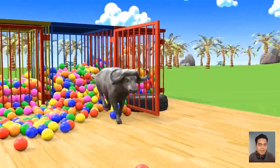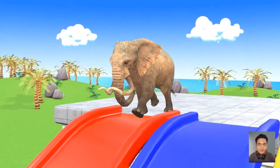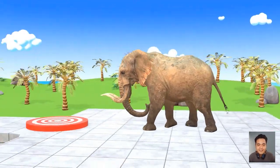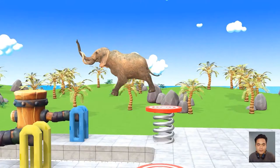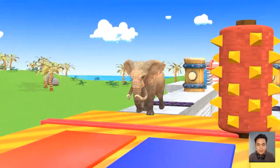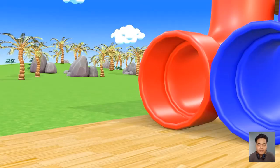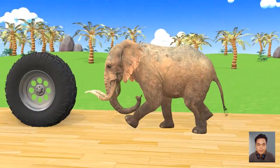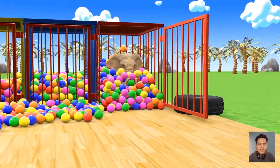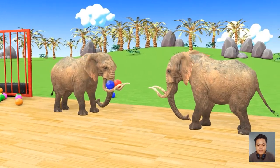And wow, another buffalo. That's cool, man. Oh yeah. Be careful. Wow, he made it. He will jump? Oh yeah. Kick the tire. Wow, another leopard. And look the ball.